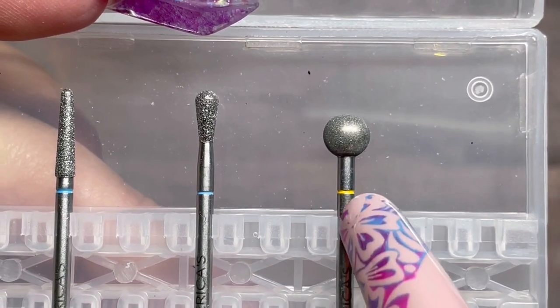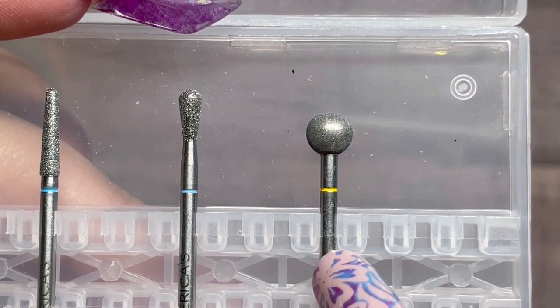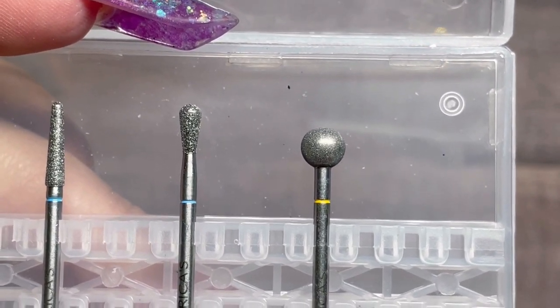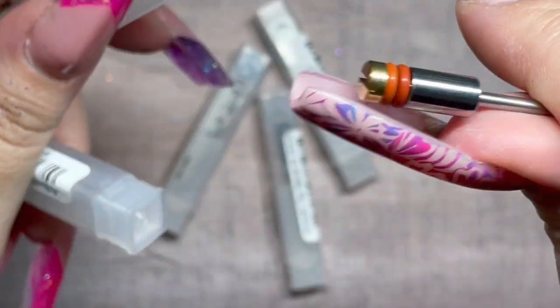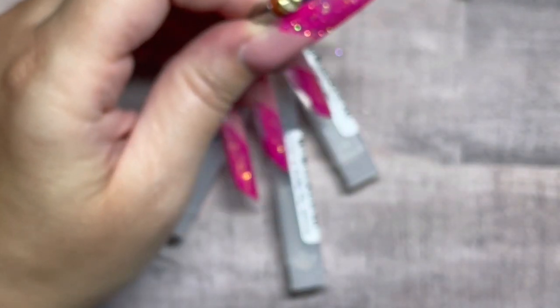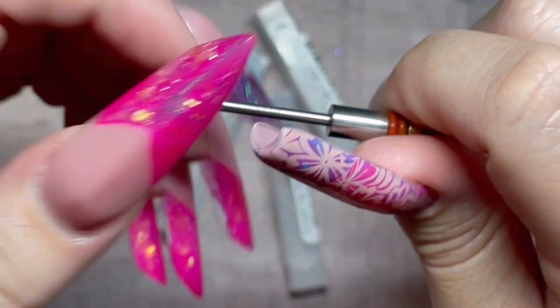And this is the polisher bit, and I love using this at the end of a service. This is one of my favorite bits. I also got two more of the adjustable mandrels. And that is this one right here also. If anyone hasn't used the adjustable mandrel from Erica's ATA, let me just show you how easy it is.